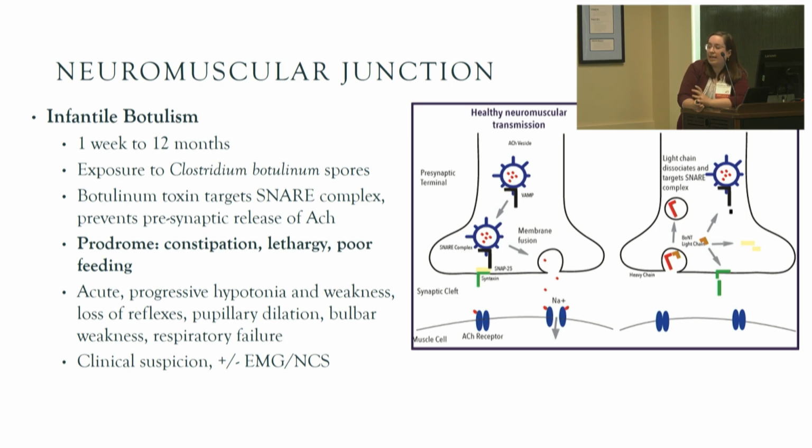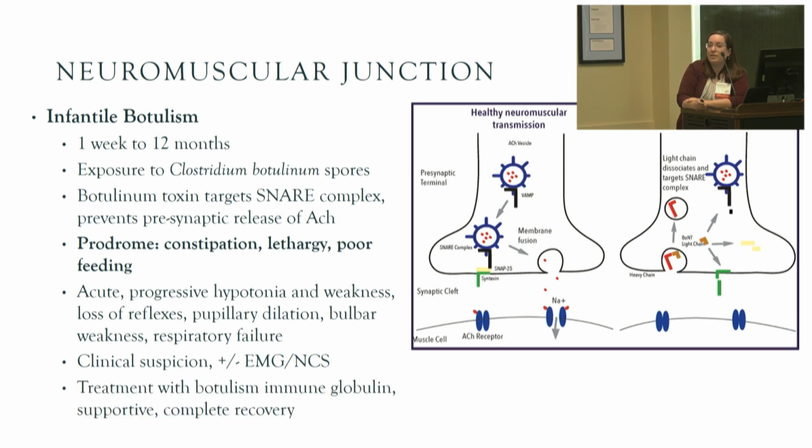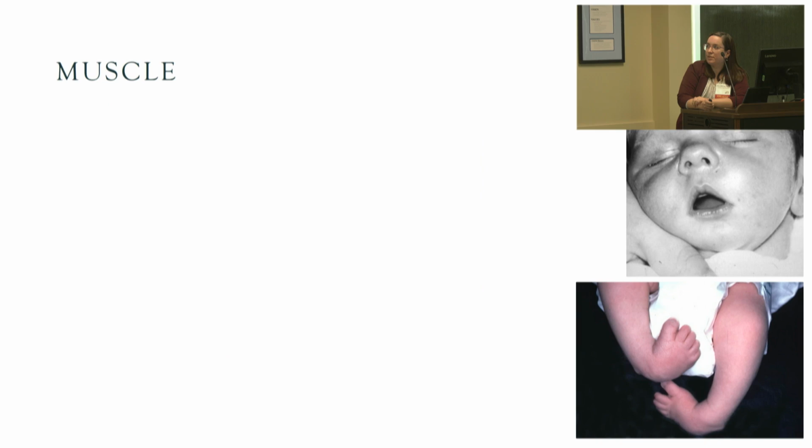So you have to have a high clinical suspicion for this as well, and it's diagnosed really based on your exam. There is testing for botulinum toxin, and it takes weeks to come back, so you should not delay treatment for botulism if you think that is the diagnosis. You can do EMG and nerve conduction studies to help you with the diagnosis, but again, you should treat if you have suspicion. There is botulism immune globulin. The earlier you give it, the better the outcomes, and really beyond that, it's just supportive care. Most babies who get through the acute period tend to have a complete recovery.